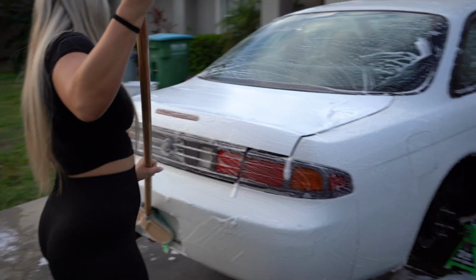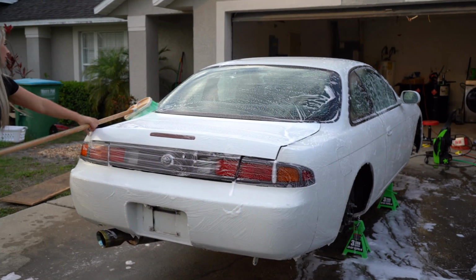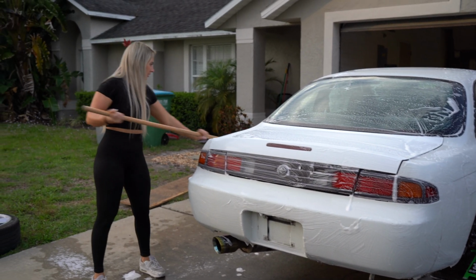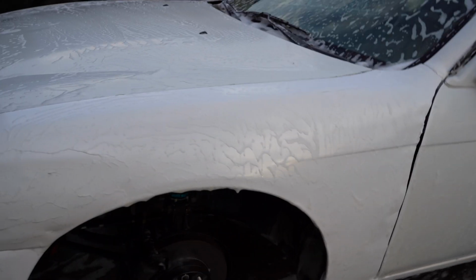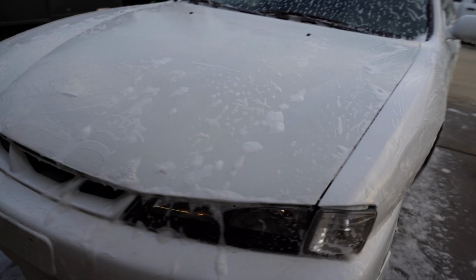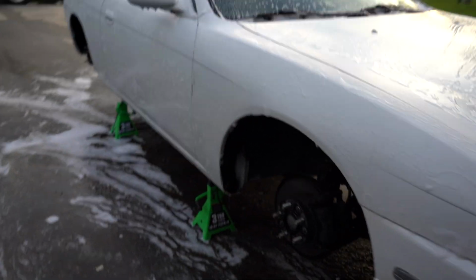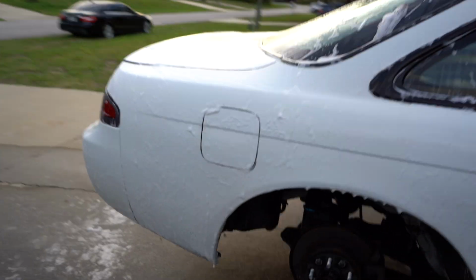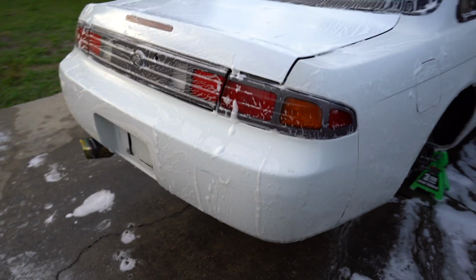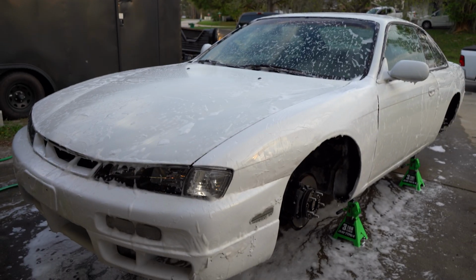Nobody said owning a car is easy. 25-year-old car at that. Just gave it a quick scrub because the sun is setting, so we'll come back and do a more intensive scrub, but this is pretty much how it's looking so far. Already a big difference in how we got it. I don't know, guys. What color should we paint it?